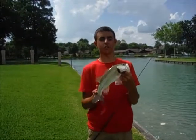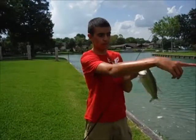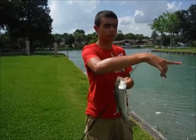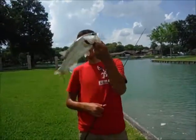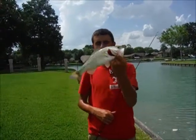Hey guys, I just caught this fish on the Berkeley Havoc. The water is kind of... something just jumped. It's kind of stirring around, throwing up under this bridge. Caught on the Berkeley Havoc, maybe a pound, maybe less. So stay tuned.